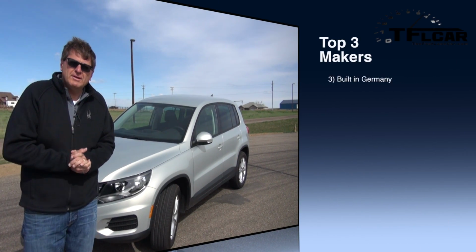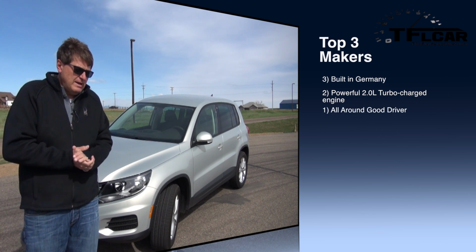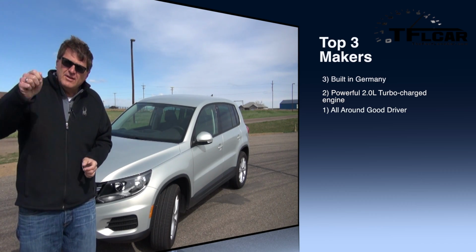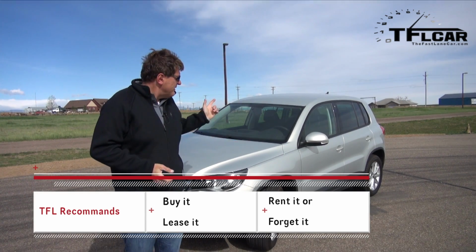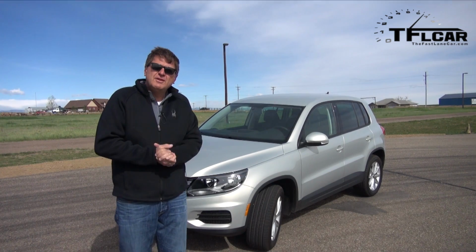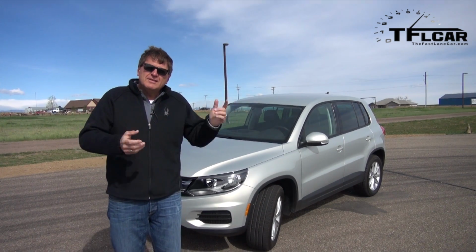Subtle but very important. This car does everything well. It drives well, it steers well, it has plenty of utility, it gets decent gas mileage, it ticks all the right boxes. But unfortunately, on the TFL scale of buy it, lease it, rent it, or forget it, I'm gonna have to give it a lease it because it just feels a little dated. I think it's time for a new Tiguan. Even though it is a tiger and an iguana mixed together, let's get a newer version.